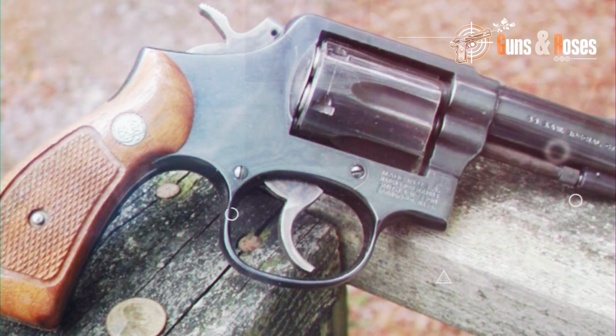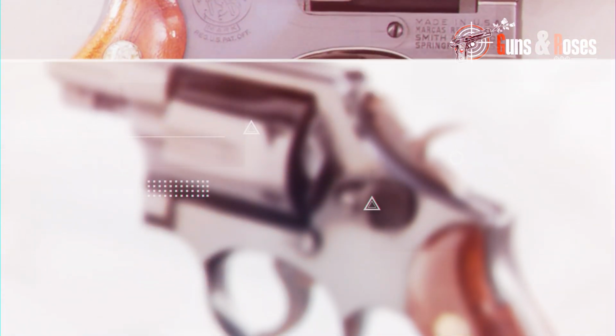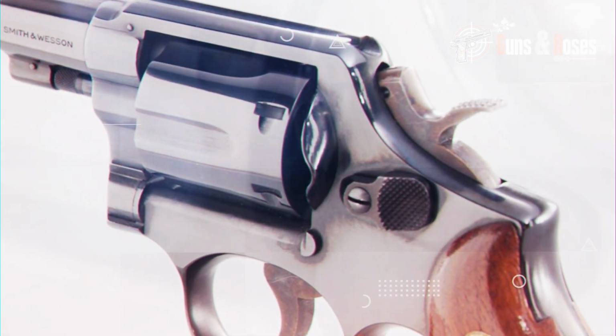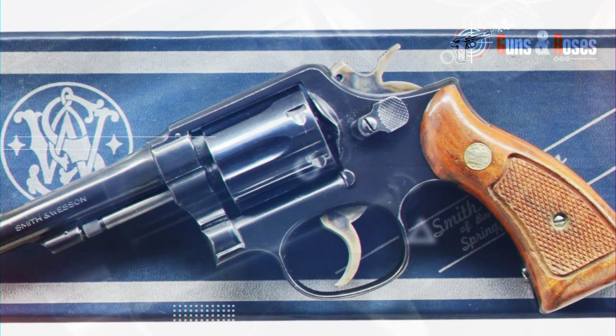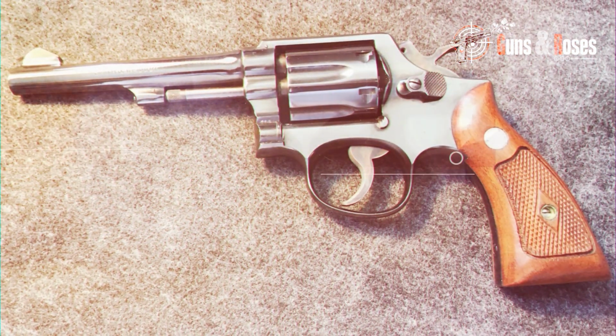It evolved from the S&W .38 Hand Ejector, Smith & Wesson's first swing-out cylinder revolver. This innovation allowed for faster reloading and helped establish the Model 10 as a standard for law enforcement and military use.